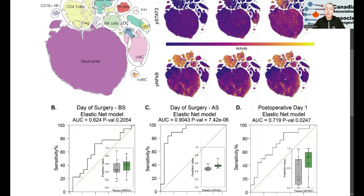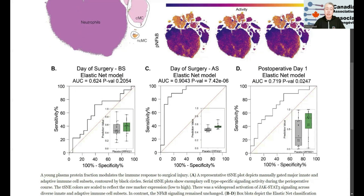Looking at the overall differences here, with once again B being the day of the surgery but before the surgery, C the day of the surgery but after surgery, and D being the next day, there was no significant difference between the 2 groups before surgery, as can be seen by these 2 bar graphs, and the fact that the black line was fairly close to the red dotted line. Immediately after surgery and the next day, significant differences once again emerged, as can be seen by the differences between the 2 bars and the fact that the black line is quite diverged from the red dotted line.